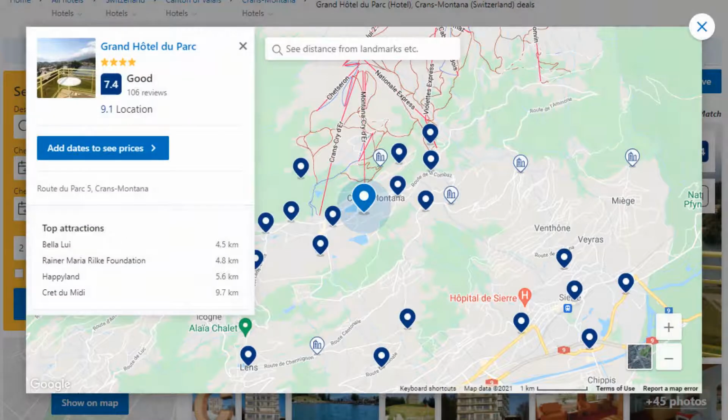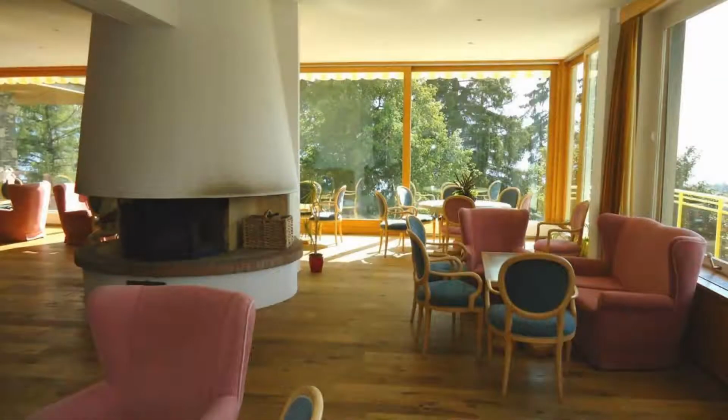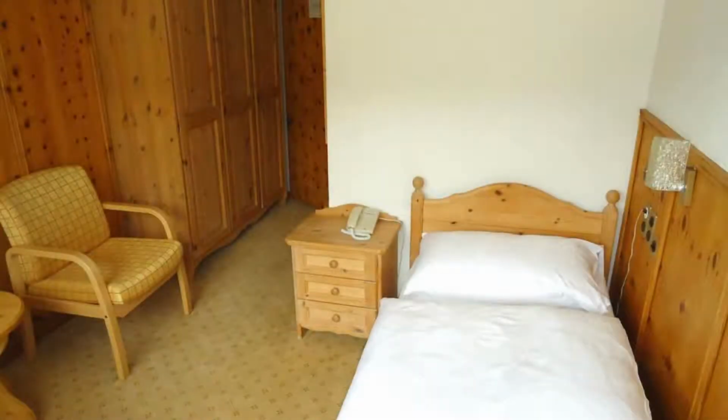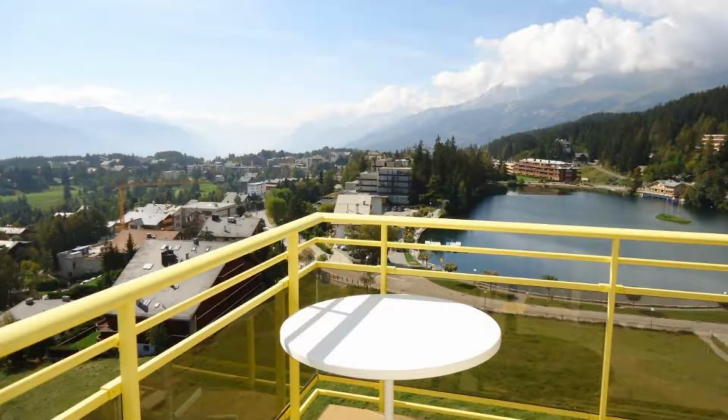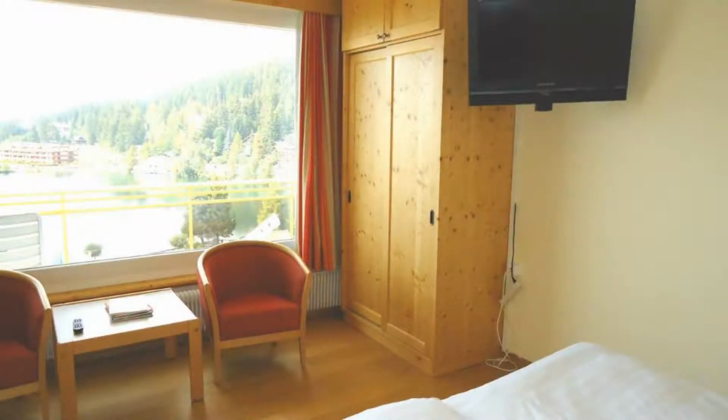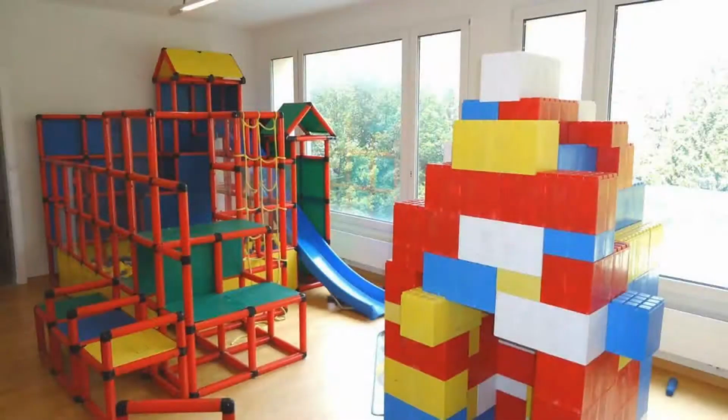Number 9. It is a 4-star hotel. The location of this hotel is good and the guests love walking around the neighborhood. Check-in time is 3 p.m. and check-out time is 12 p.m. Guests are required to show a photo ID and credit card at check-in. Pets are allowed in this hotel.